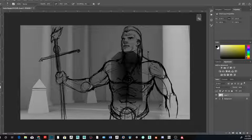All right, so I've got a pretty good idea of a sketch going. Kind of what I want my character to look like. I just have these little bands of leather wrapped around, just to add some interest to the piece.